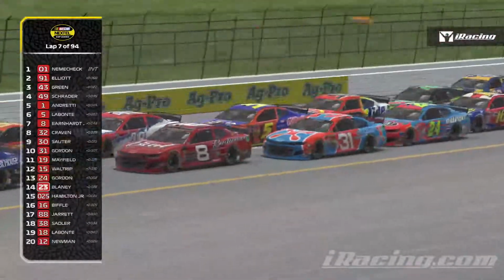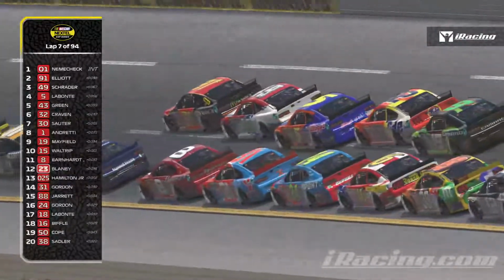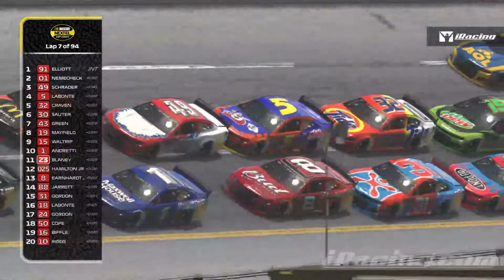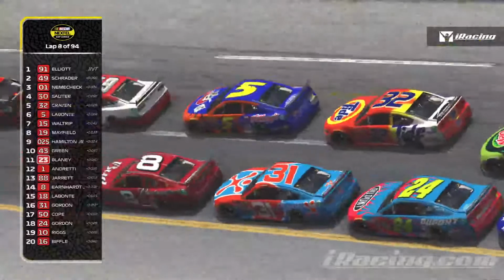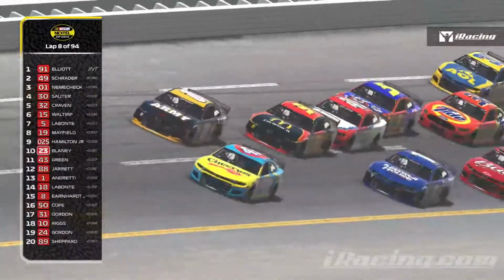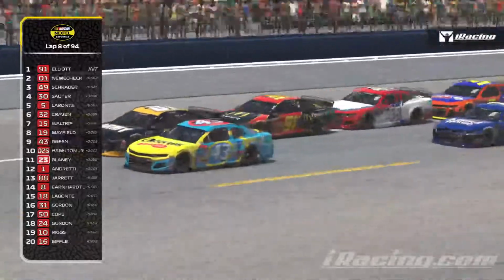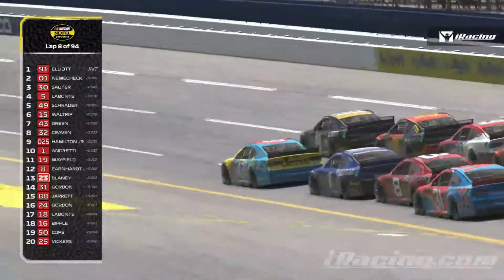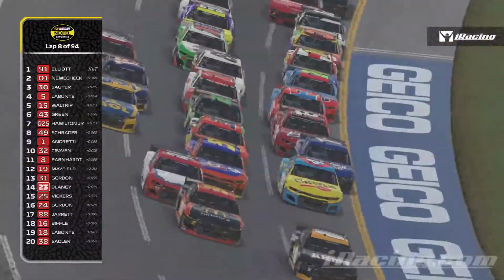And is that Mark Martin? No, that's Joe Nemechek. Joe Nemechek to the front, and while I was figuring out who that was, not the 31, the 43 took the lead. I'm struggling to find the cars in the list. The 01 of Joe Nemechek is to the front of the field.